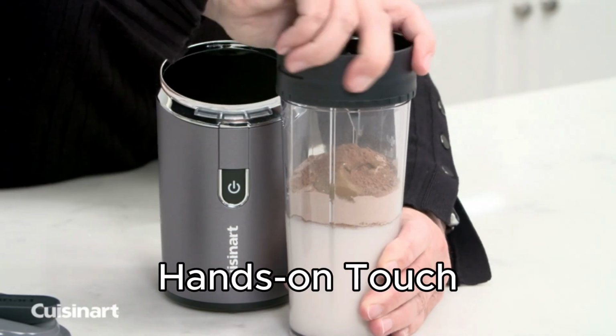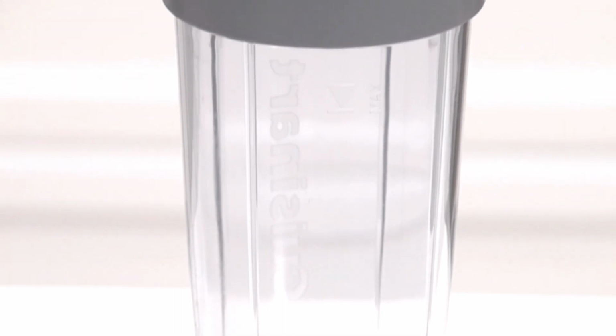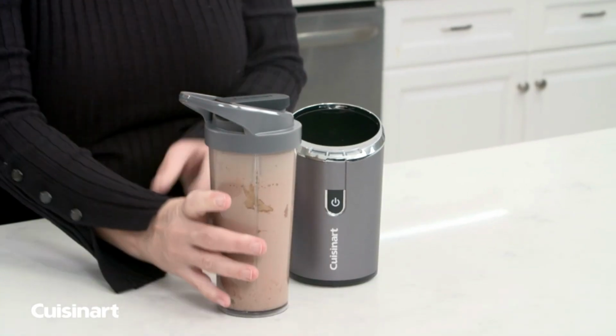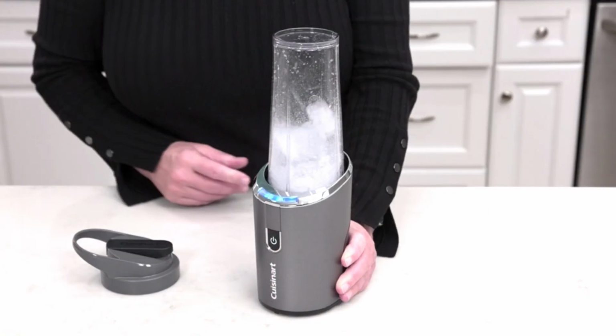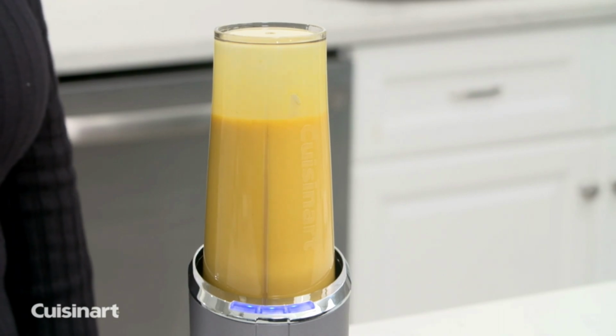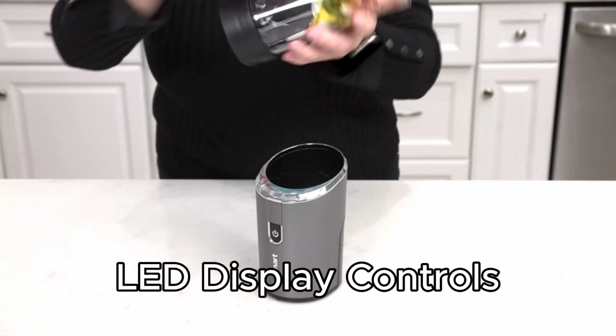providing a hands-on touch. What's notable is its fully rechargeable capability, taking just 2 hours for a full charge. With a quick charge, you get 20 minutes of continuous runtime. It's convenient for on the go with a 16 ounce to-go cup that comes with a travel lid. One feature I appreciate is the LED display controls, making it easy to monitor and adjust settings.